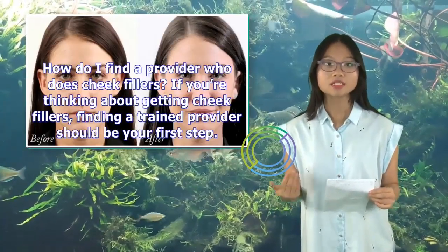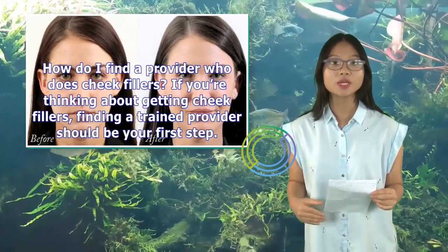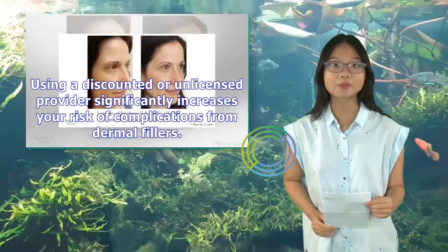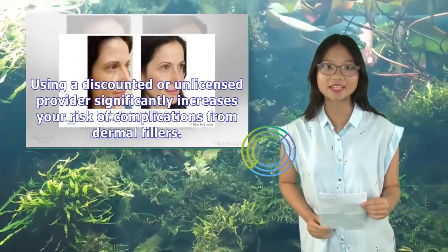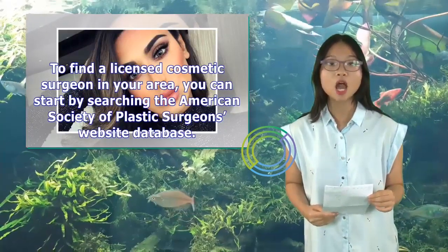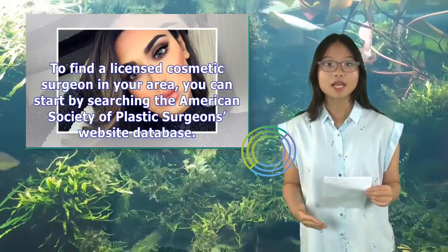How do I find a provider who does cheek fillers? If you're thinking about getting cheek fillers, finding a trained provider should be your first step. Using a discounted or unlicensed provider significantly increases your risk of complications from dermal fillers. To find a licensed cosmetic surgeon in your area, you can start by searching the American Society of Plastic Surgeons website database.